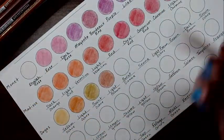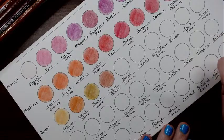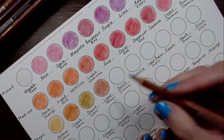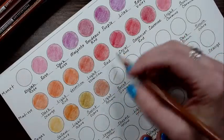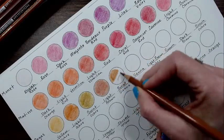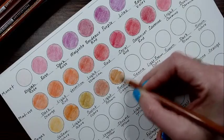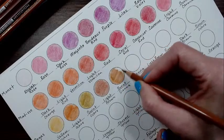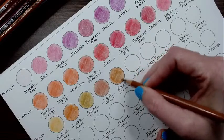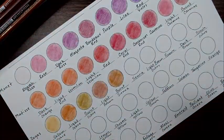Burnt sienna. No, it was a different person. A different person. Burnt sienna. The first person, man, they wrote like three paragraphs. I couldn't believe I was worth that much time. I just laughed. I don't care. Sienna.